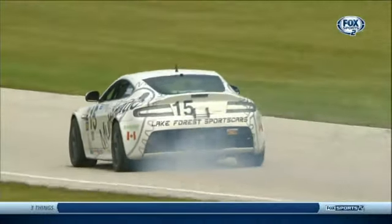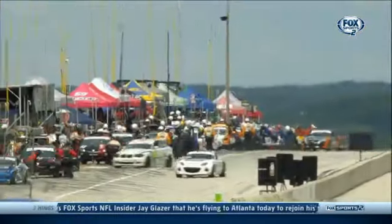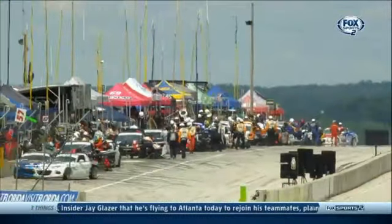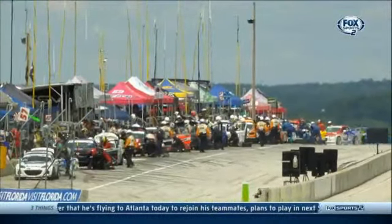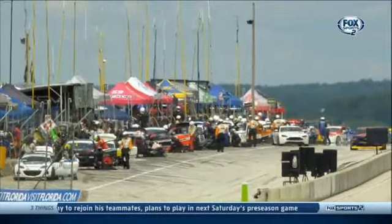Nick Mancuso, local boy out of Chicago. Really fast car. Looks like maybe lost a power steering line. It's definitely power steering related. And for Mancuso, that's going to be hard work for the rest of the day. And you can see everyone down there in the pit lane. It is a busy, busy place.